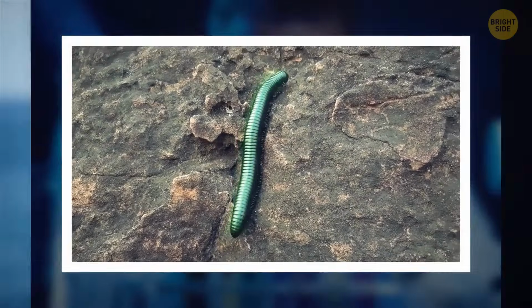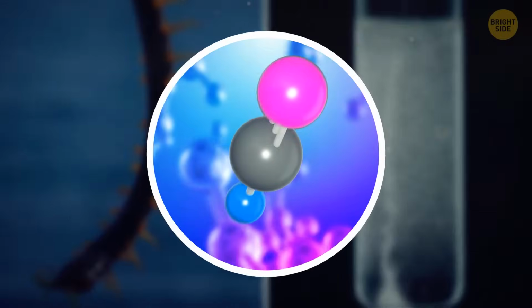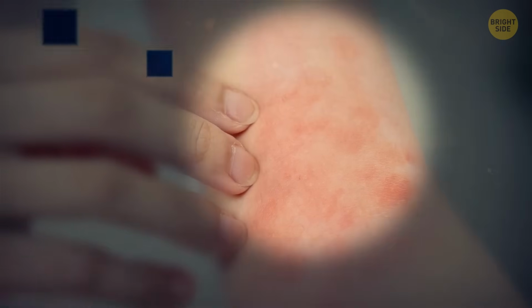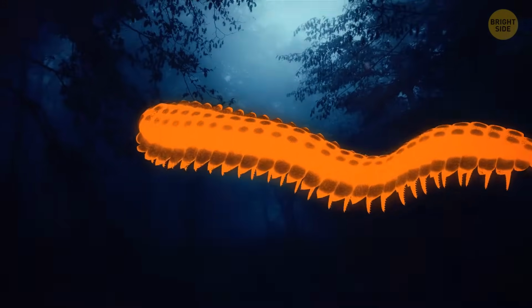Some animals protect themselves with venom or nasty bites, while others use chemical tricks for protection. Listen to this. Some species of millipedes produce hydrogen cyanide and exude it when they feel threatened. Hydrogen cyanide is odorless but highly toxic. One little millipede can't seriously hurt you, but you may have burns or even blisters if your skin is sensitive. Plus, to make the picture even scarier, some millipedes glow in the dark.